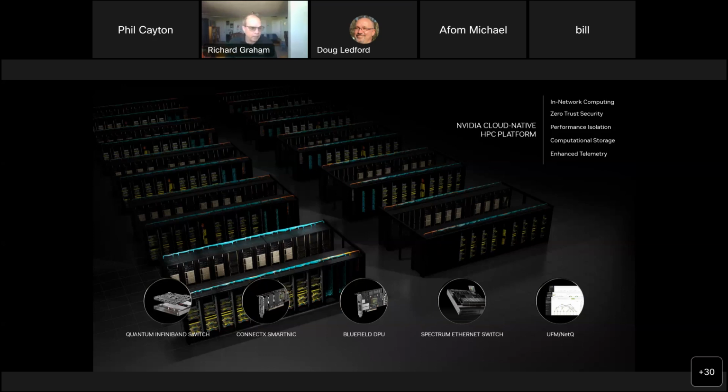So from a product perspective, from a hardware perspective, the network pieces that contribute to the stack include the switching infrastructure, the Quantum switches, the ConnectX NICs, smart NICs, the BlueField data processing units, the DPUs, as well as Ethernet support for Ethernet switches, the Spectrum line of support, and software to manage and monitor the network and applications. So UFM and NetQ are those particular pieces.